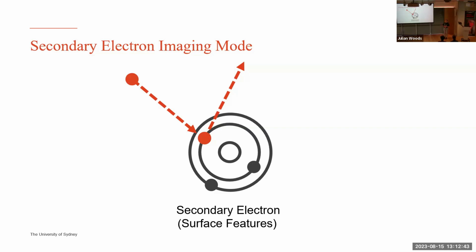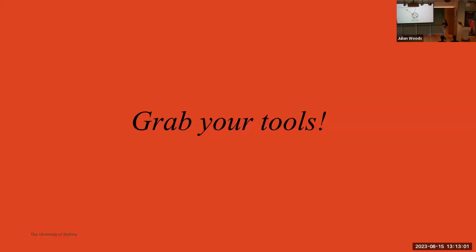Now, you can imagine there's a lot of atoms across an artifact surface or a sample surface, because atoms make up everything. So this reaction happens quite a lot. And because it happens all over the surface, we can map surface structural features, and we can take a look at what might be on the surface in terms of dust.